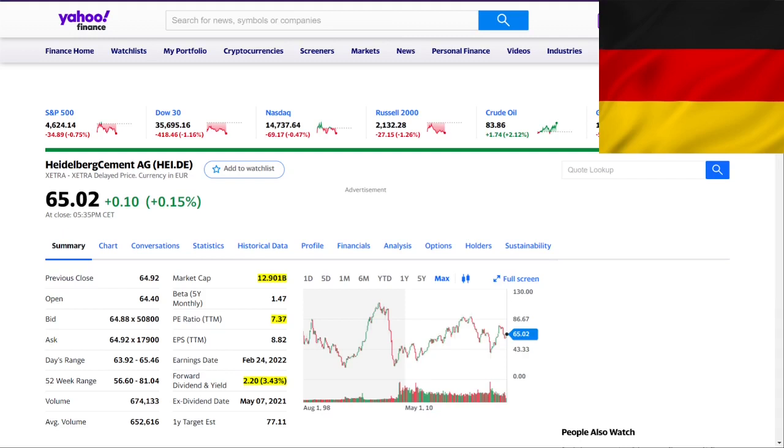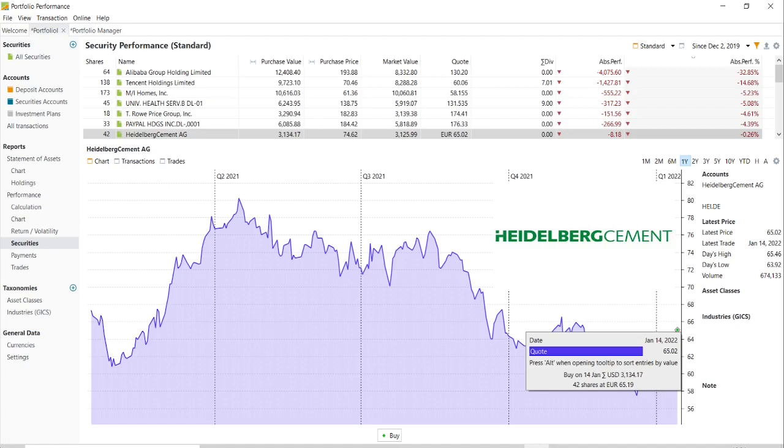And so I bought Heidelberg Cement for my portfolio, a company, as I said, from Germany, with a market capitalization of 12.9 billion, a P/E ratio of 7.37, and a forward dividend yield of 3.43%. I bought my shares yesterday, on January 14th. I bought 42 shares for €65.19, and so nothing has happened with this position yet.